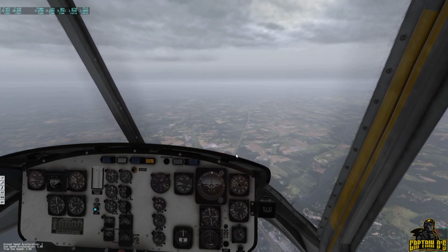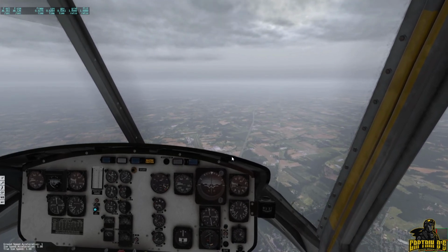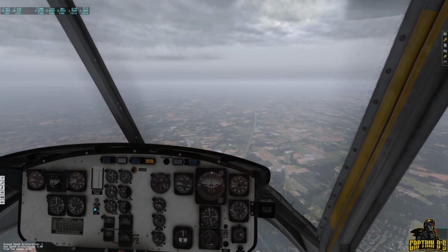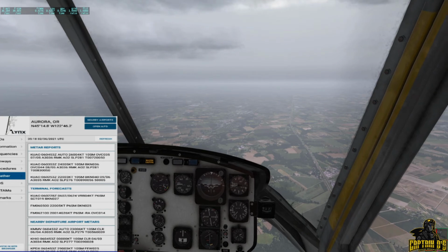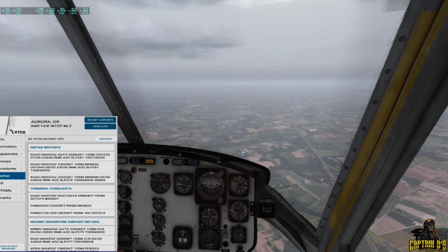Alright, so we are about 5 miles from the field. We're descending down to 4,500, and we're going to pass over the field and then turn into the wind for landing. Alright, so we've got wind 260 at 4 knots, 10 statute miles, overcast 3,500.